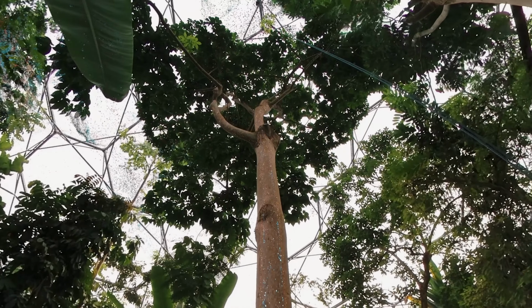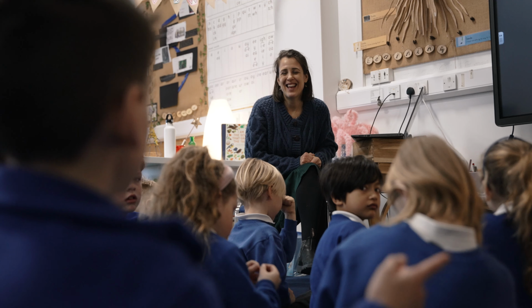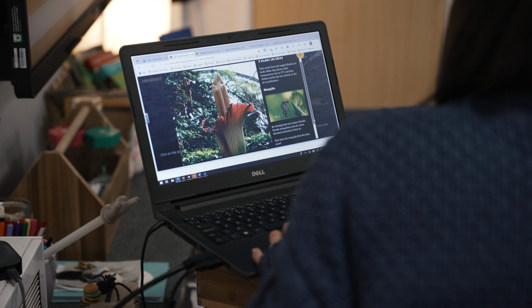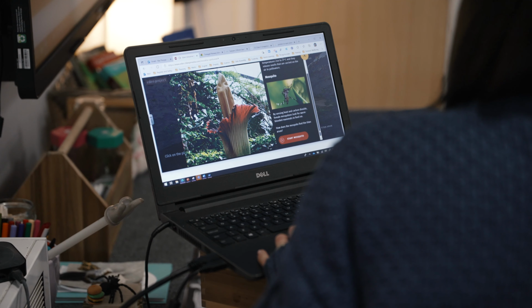So using the lessons that we've learnt from running the trials, we now want to take the Key Stage 1 and Key Stage 2 sessions and integrate those into our formal offer for schools. That will enable us to take the content and the platform to a much wider audience. We're incredibly excited about the reach and the impact that we could have if we develop this Rainforest Live broadcast model, and it will allow us to take our message global.